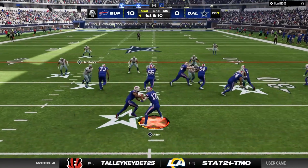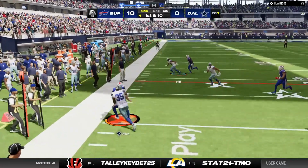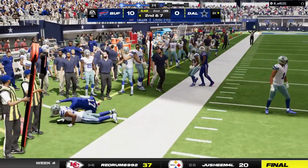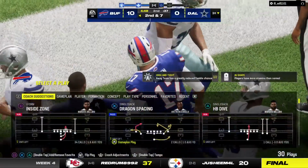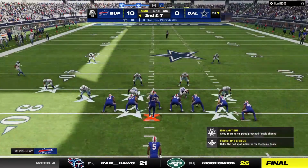No matter how hard you try and spread the field sometimes, there's always going to be a traffic jam, it feels like, towards the middle. And if there's any type of a missed throw or maybe the ball's tipped or just too many bodies in the area, an interception can result.